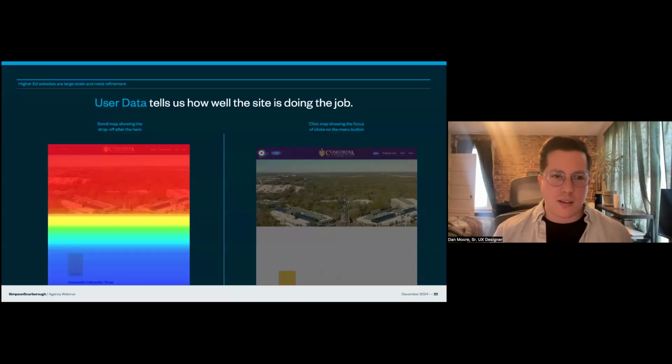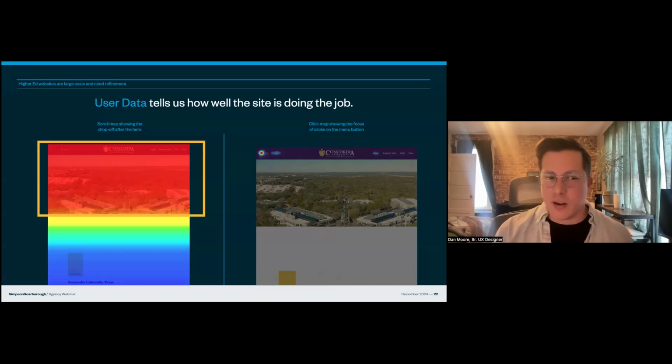User data can tell us how well the site is doing its job. In this example, coming from Concordia University out in Texas, we see that only 50% of users are even making it past this large image in the hero. So there's probably some really awesome, really well-written, rich content below this image, but people aren't getting past it. And we don't know this unless we collect this data, right? We just know maybe users are clicking in random places or getting further down the site. So what this leads to is a deeper refinement on the page experience.